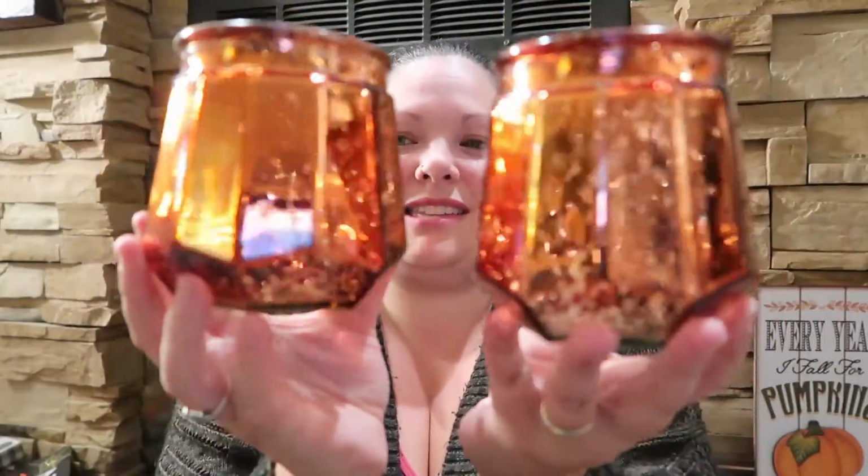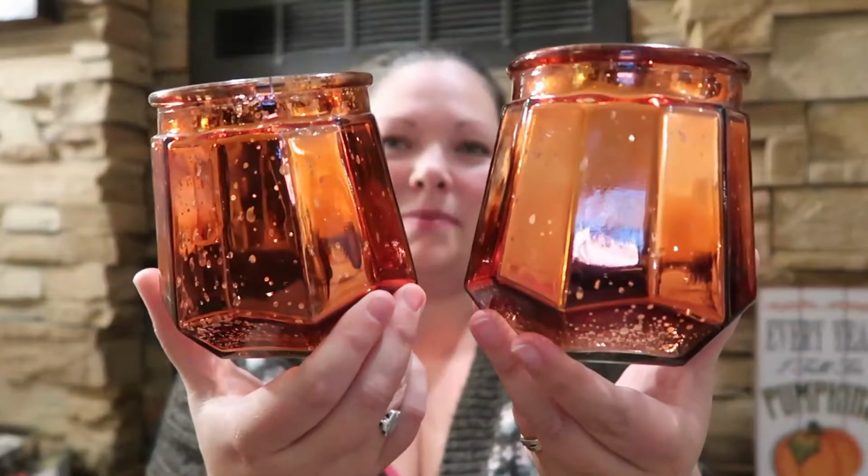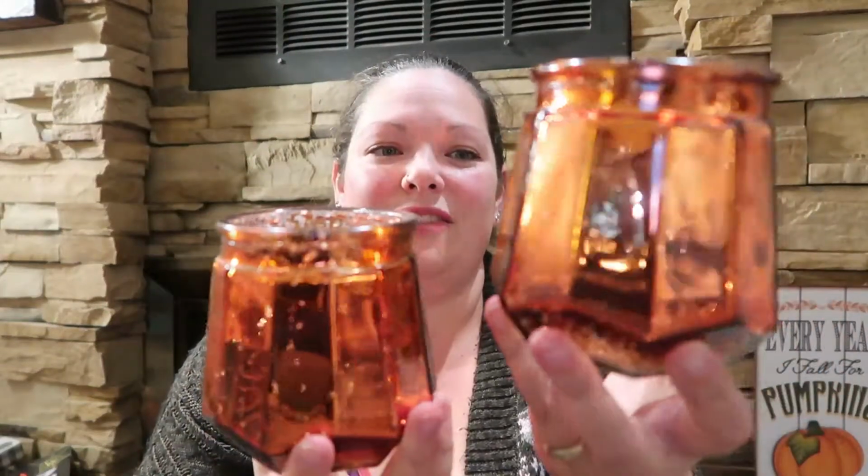I got 2 of these beautiful glass candle holders, I guess you would call them. I just think they're so pretty in this kind of like burnt orange color. They did have them in the sort of more clear silvery color, but I just really liked this. I think they're gonna look so beautiful popped into my fireplace mantle just above me, just to give like a different kind of texture, a different color to the decor that I have there.